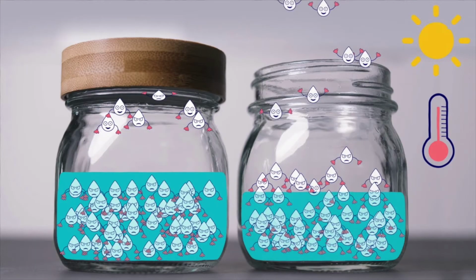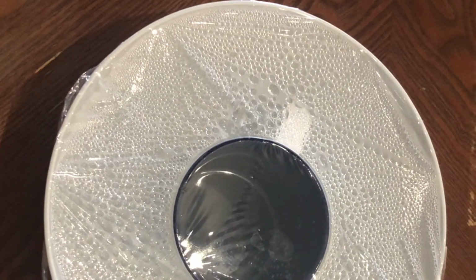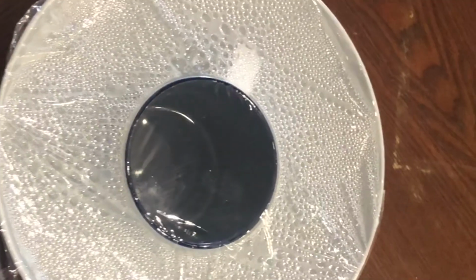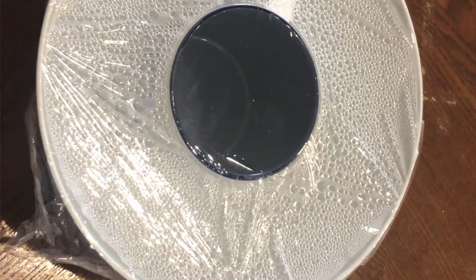Because we used warm water and placed the bowl in a sunny spot, we will start to see the water rise to the top, which is evaporation. We can tell this is happening because the water level lowers and water drops collect on the plastic wrap. As the water evaporates, the water vapor comes together at the top, forming white patches at the ceiling of the wrap that should look like little clouds.